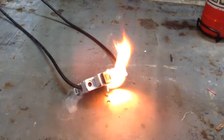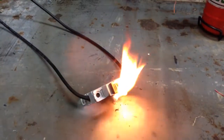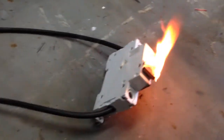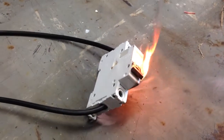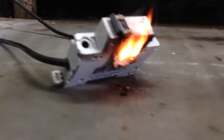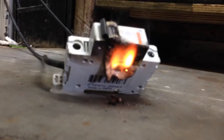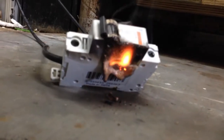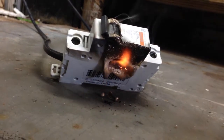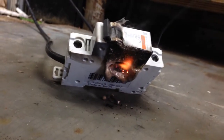So what we are seeing here is that the DC voltage from the solar panels does not stop, and it will reignite the fault point even though the circuit breaker has tripped and is trying to open circuit the fault. The carbon track that has been formed by the DC current still reignites and has in this case caused a fire.